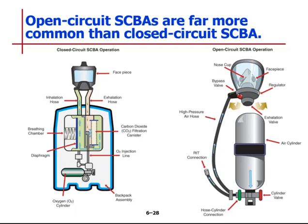If you are looking at self-contained breathing apparatus, you basically have two different types. The one on the left is a closed circuit SCBA. Usually with that you have some sort of cartridge or an oxygen cylinder in place, and you breathe in and out through it. That's very rare. The only time I've ever used anything similar was back in the early 90s in the Navy, using what's called an oxygen breathing apparatus. We'd put a cartridge in it and it would generate oxygen for us. It's not used very often anymore.